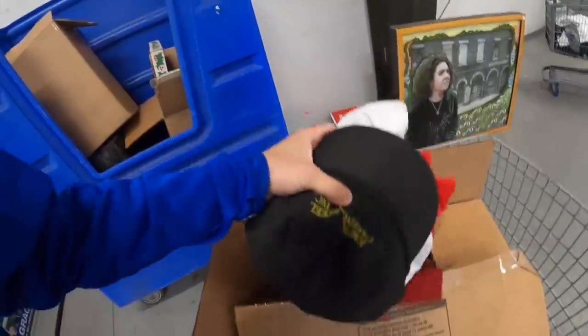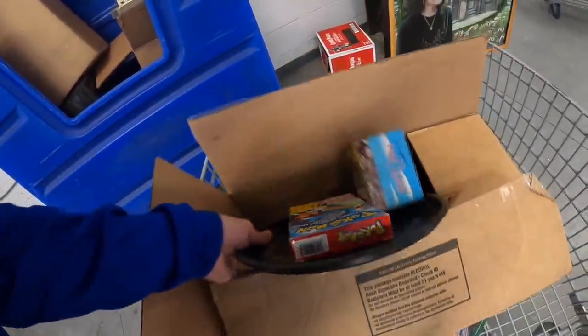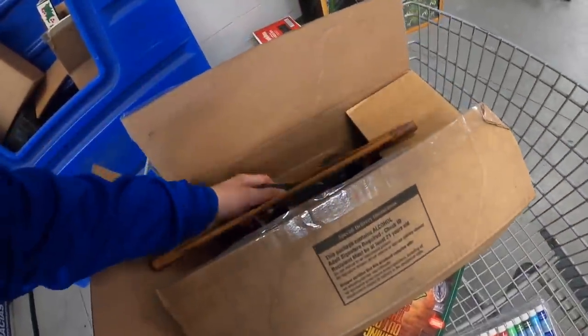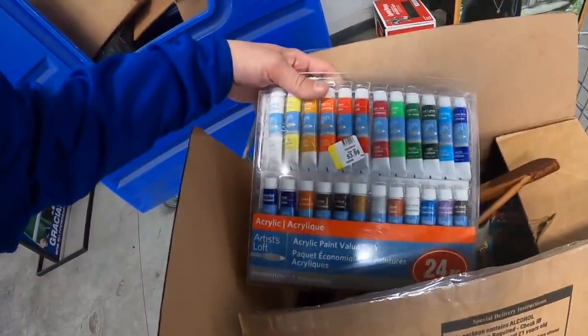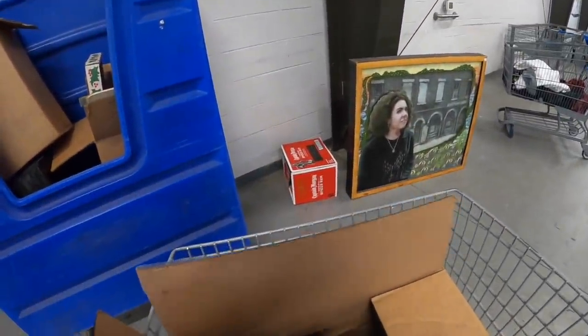I already checked out, so this is all the wonderful merchandise I got here. Nothing too crazy. That might be all right. I feel like this was really underpriced at Goodwill, but maybe it wasn't. It might be a little cheap. Good old Ninja Turtle. I don't know what the heck that is.